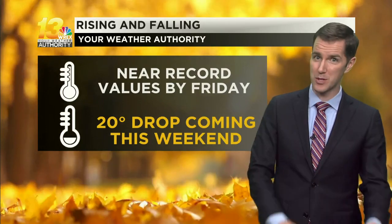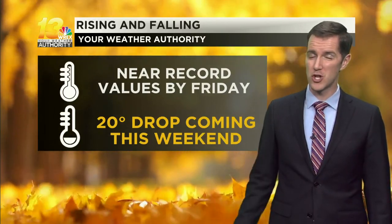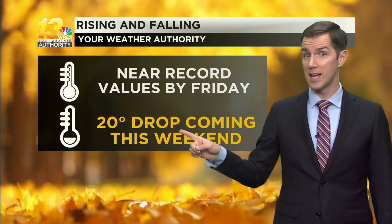Then as we look at Friday, near record temperature values. Could be into the mid 80s for highs. Then we drop 20 degrees as we go into the weekend. So if you're hoping for more of that fall chill like we saw yesterday and last night, it's coming back and then some. Check out the forecast.